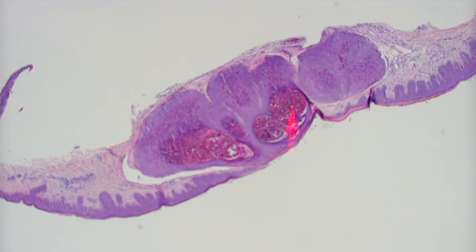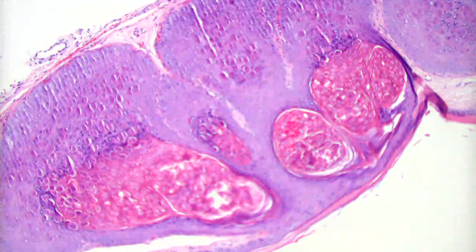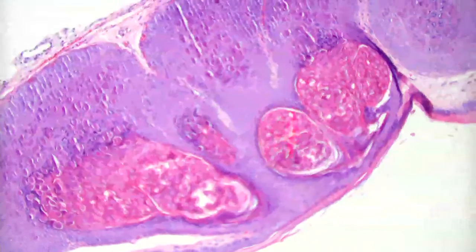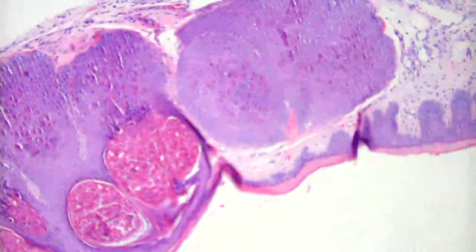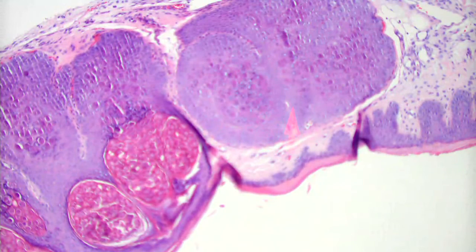All right, so the challenge then, since you know what it is, is how are we going to make it hard? So you're now writing the board questions. You're going to put this on the exam, so this is going to be so easy they're going to think we're stupid that we show a classic molluscum contagiosum here. How are we going to make it hard for them? What kind of questions can we draft that will make them think?